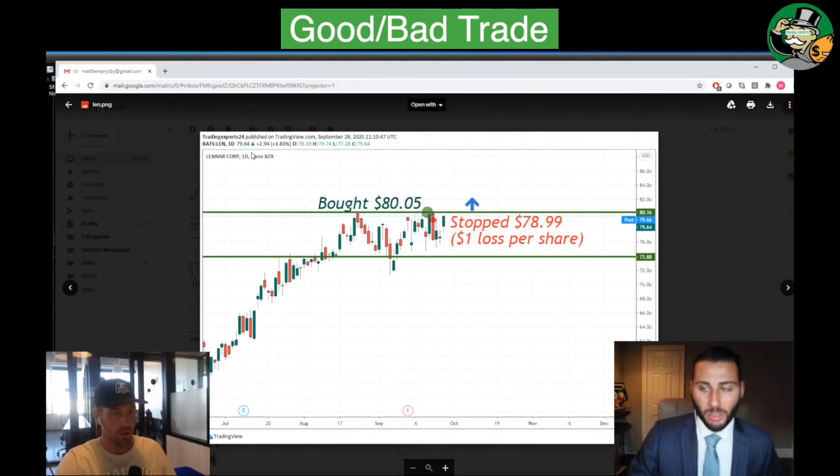Lennar? Yeah, so I'll start with Lennar first. This is purely a breakout trade. I'm looking to take it through 80. The day I got ticked into it, it looked bullish engulfing, closed basically at the high of day, and of course I got ticked in basically at that high. My buy side was at 80.05, high of day was $80.06. So I got ticked in.